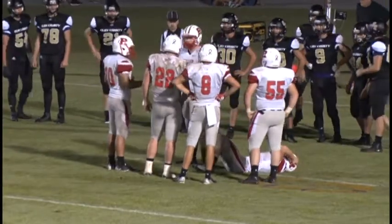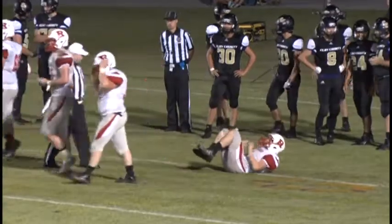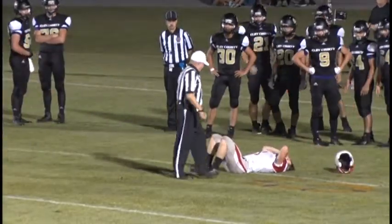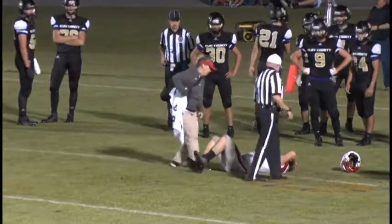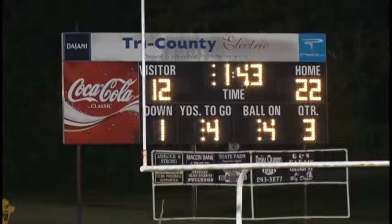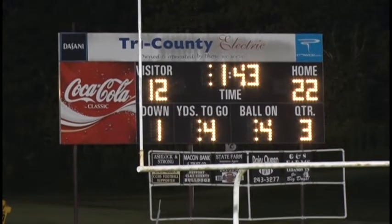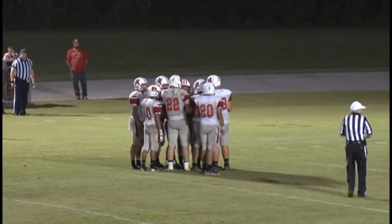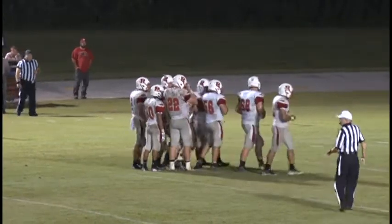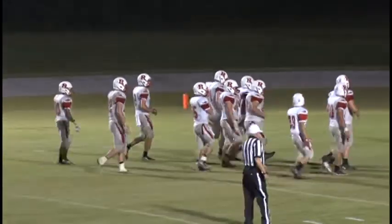Officials have a timeout. So while they attend to the injured Bulldog, I'm not sure, it may be a cramp. It may be something else. It's hard to tell from this angle. He appears to be cramping up. So we'll take a break while they're working on 1st and goal for the Bulldogs. Inside the 5, I'm trying to see what yard line it's at. It's about the 2-yard line.